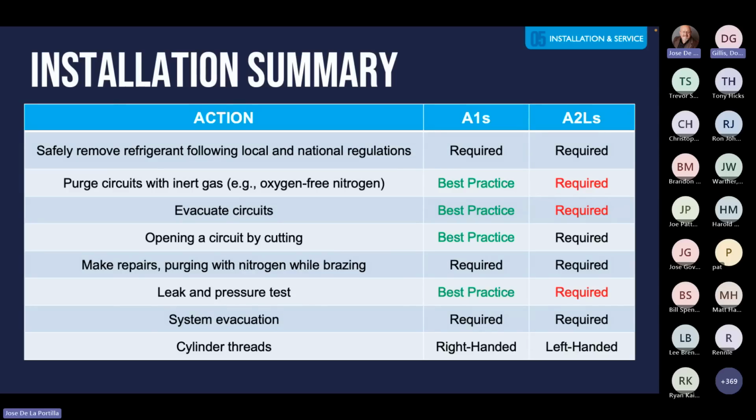Here's the thing. A liquid line filter dryer's job is to hold liquid. You put a torch to it, you start to evaporate that liquid. Where's that liquid going to go? Right back into your system. So, best practice on A1s, required for A2Ls.